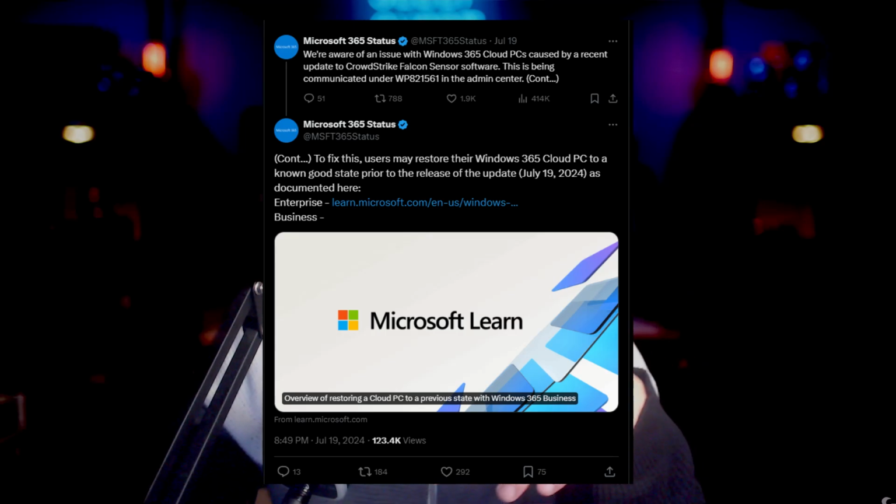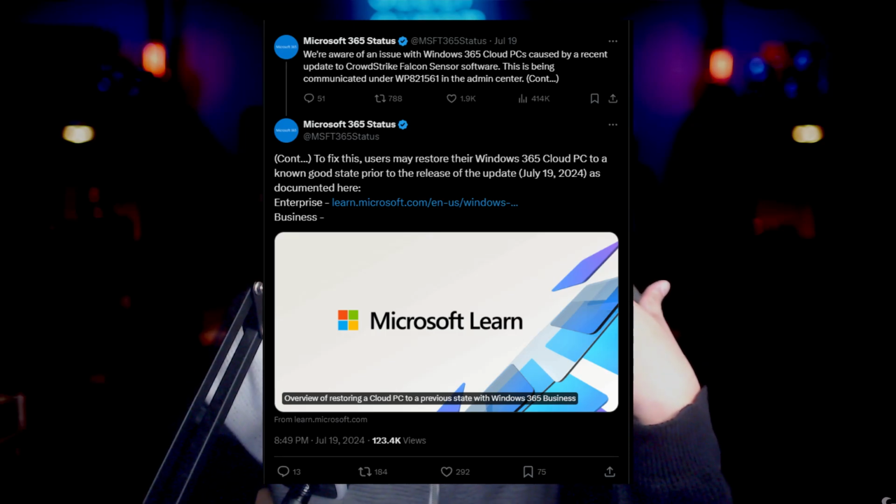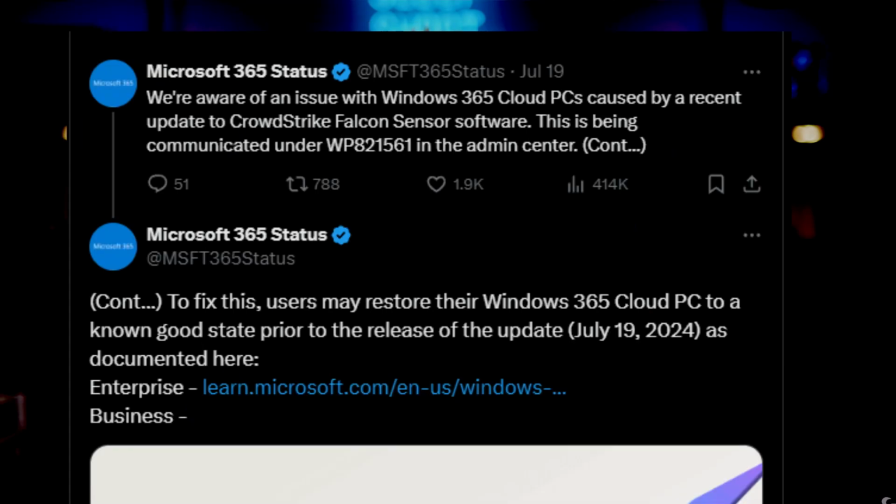According to Microsoft's service health status page, we have been aware of an issue impacting virtual machines running Windows Client and Windows Server with the CrowdStrike Falcon agent, which may encounter a bug check, the blue screen of death, and get stuck in a restarting state. According to CrowdStrike, this impacted devices around July 19. So I don't know, guys.